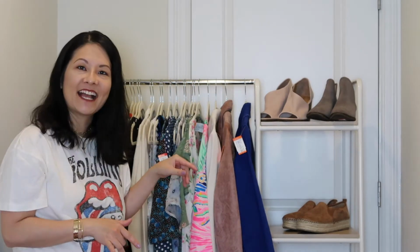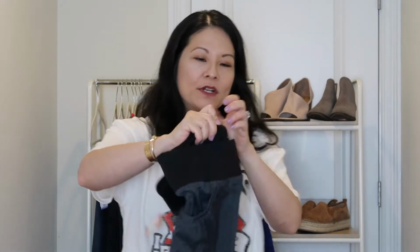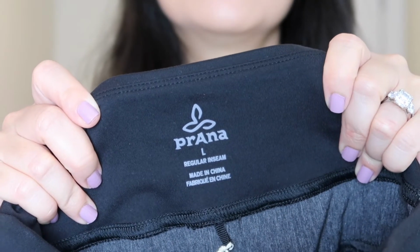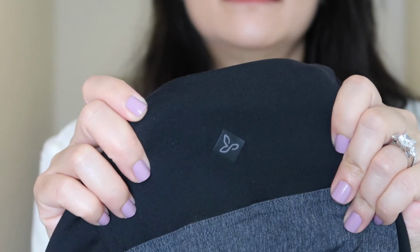So I'm going to move on now really quickly to bottoms. I usually don't find a ton of bottoms, but I found a few fun things this time. So the first is a pair of parachute style pants, and the brand on this one is Prana. And the Prana label also looks like this.